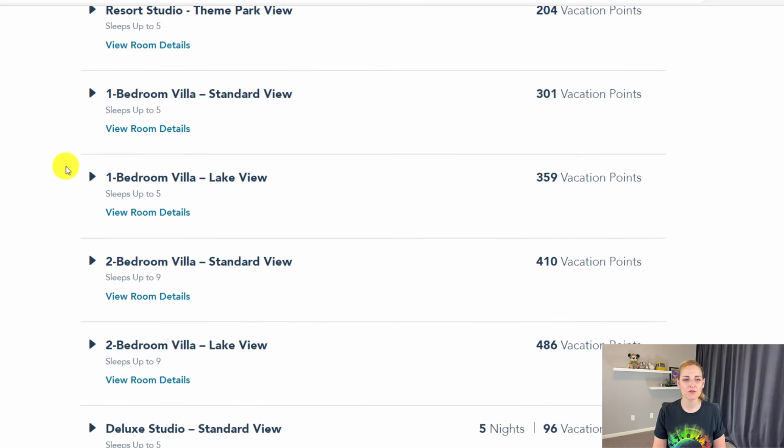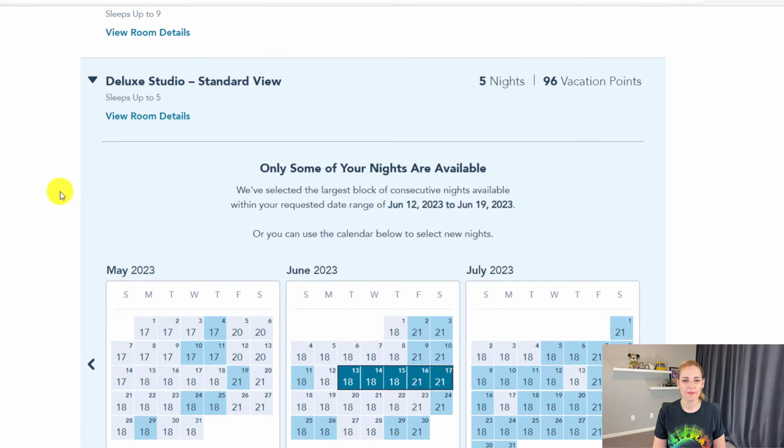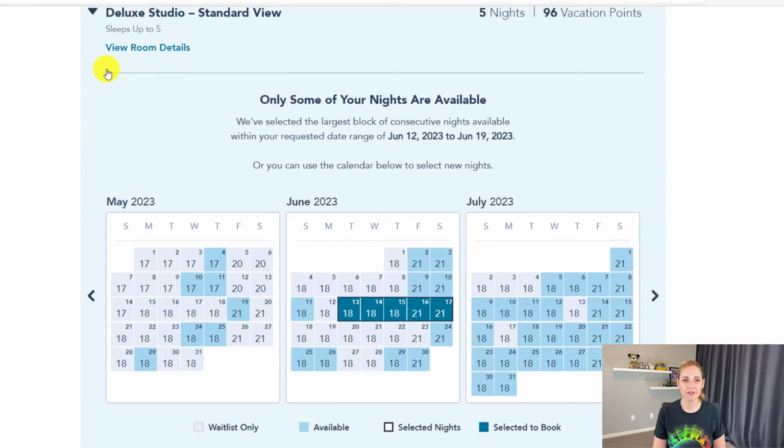Now we're going to jump over to the Deluxe Studio. This is the Standard View Deluxe Studio. Now this is a different story. This one does have the kitchenette. It does have the refrigerator, and that's a major difference. It has the fold down queen and the regular queen, and then the other fold down fifth bed. And this one you can see is currently not available for that 7-month window.